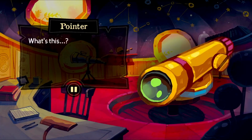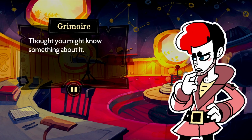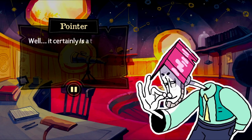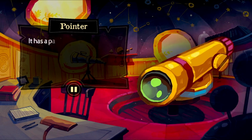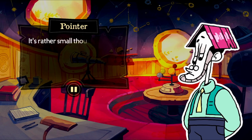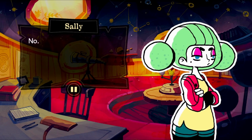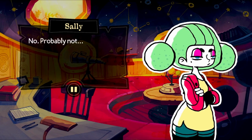I guess this. What's this? It looks like it might be a telescope. Thought you might know something about it. Well, it certainly is a telescope. It has a part there to screw onto a tripod, you see? It's rather small, though. I'm not sure you could see many stars with it. No, probably not.